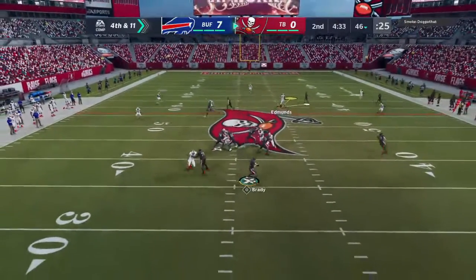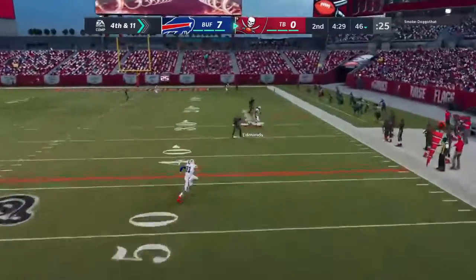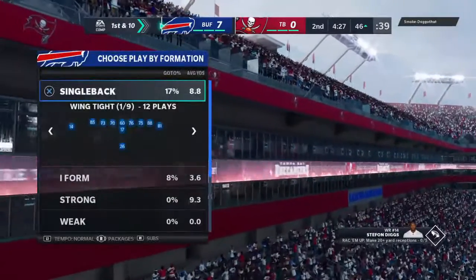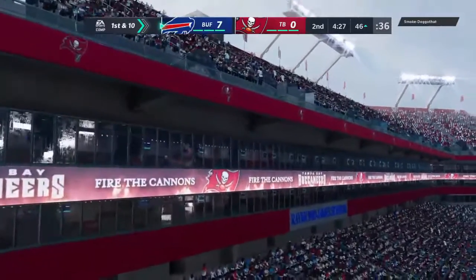They do go for it. It's Brady. And they will not be able to hook up there. It's incomplete. Boy, a real head-scratcher there. And that will force a turnover on downs.